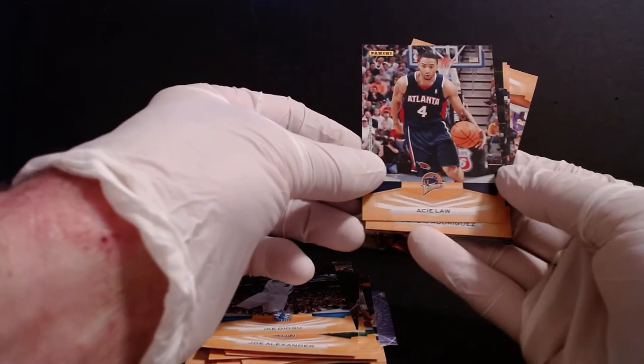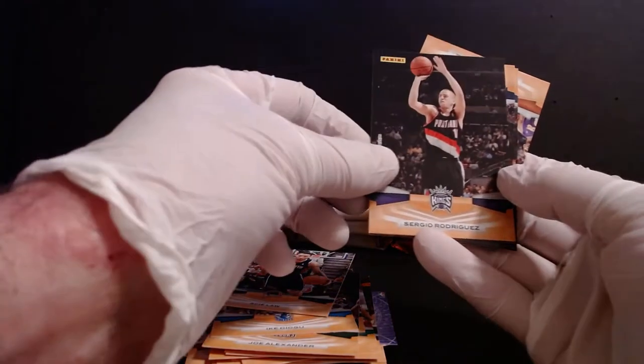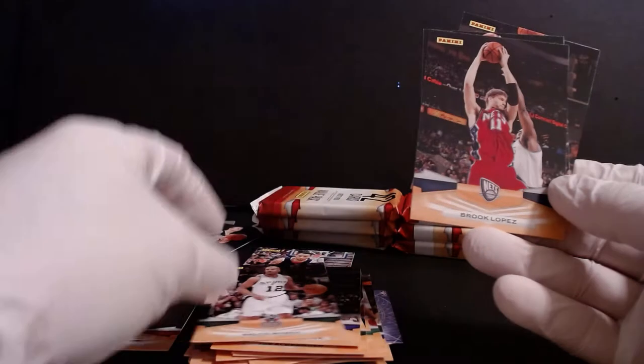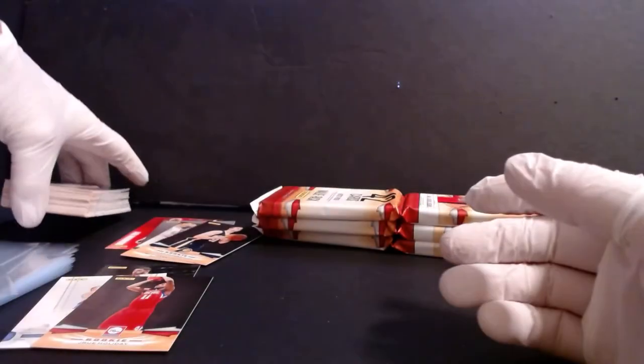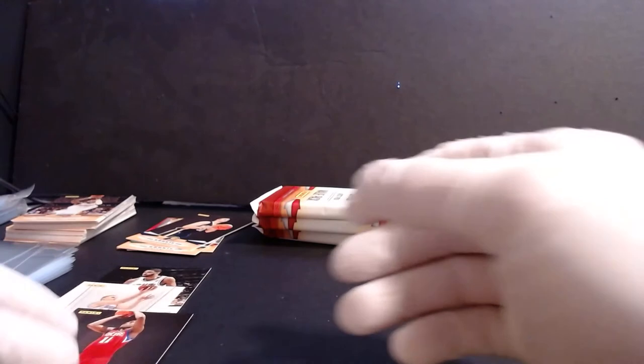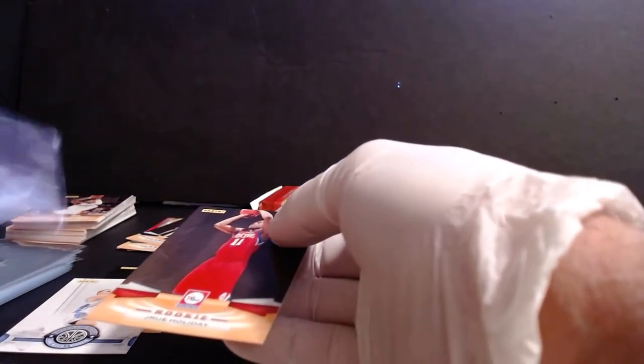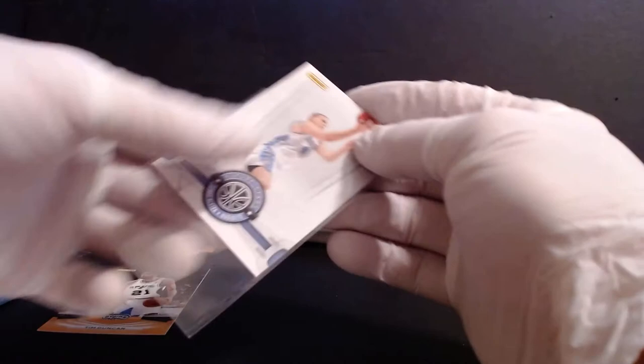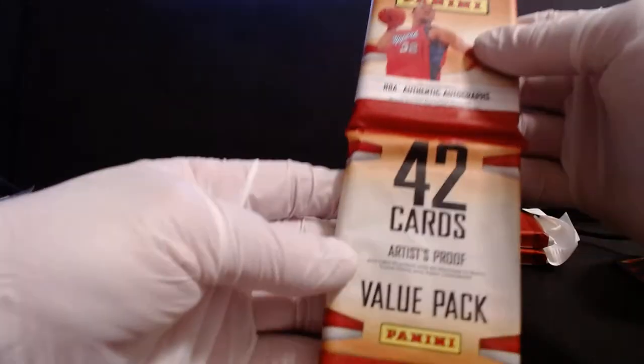And then AC Law, Sergio Rodriguez, Brian Bowen, Brook Lopez, Gilbert Arenas, and Gerald Wallace. And so, we get into our second pack.